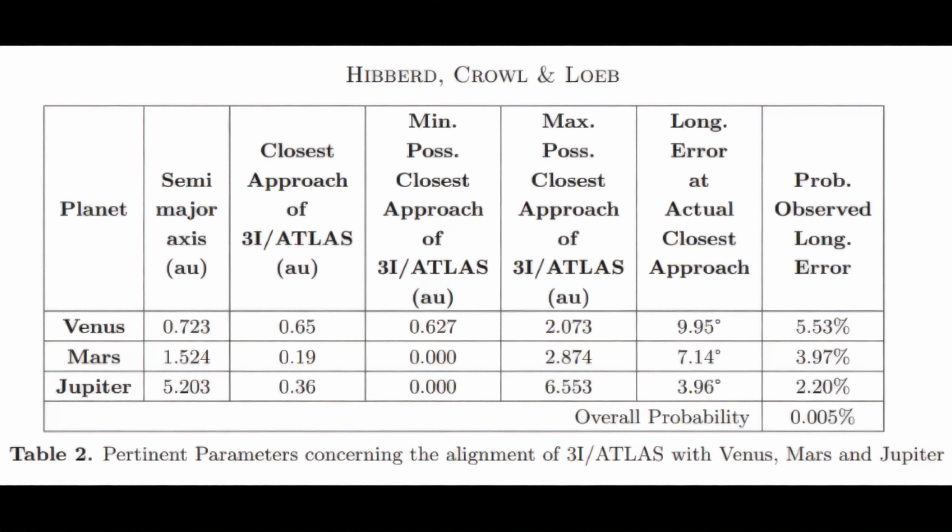Looking at this chart, the same one I had in the top left of the video, these last two sections show the longitudinal area at the actual closest approach, and then the probable observed longitude area in percentages. That close approach to Venus has an error of 9.9% miscalculation, Mars 7.1%, and Jupiter a 3.9% chance of miscalculation or an error.